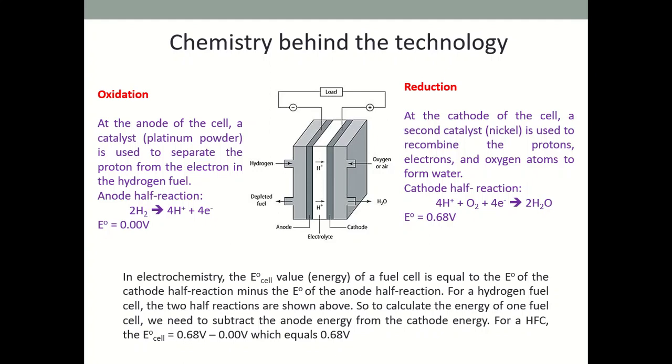And in the reduction reaction, at the cathode of the cell, a second catalyst like nickel is used to recombine the proton, electron and oxygen atom to form water. The cathode reaction is listed: 4H plus ions plus O2 plus 4 electrons gives 2H2O.